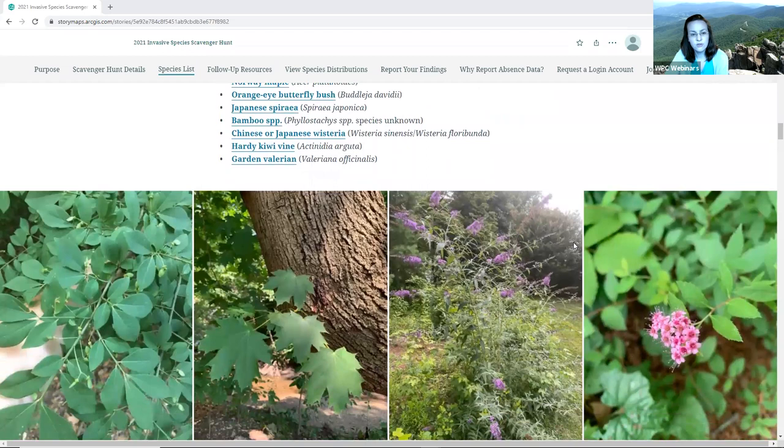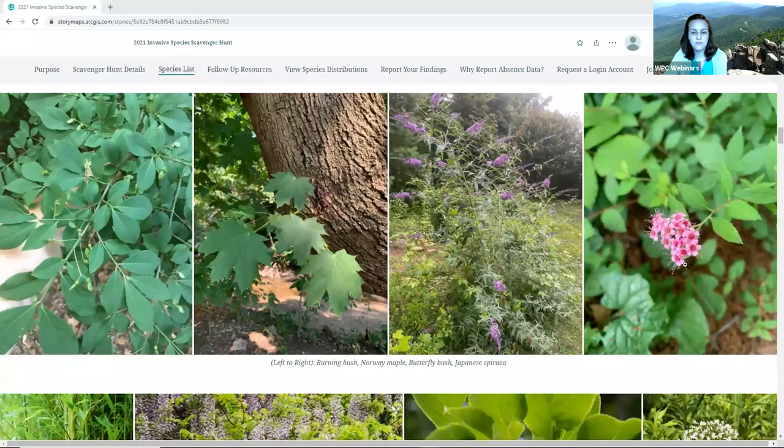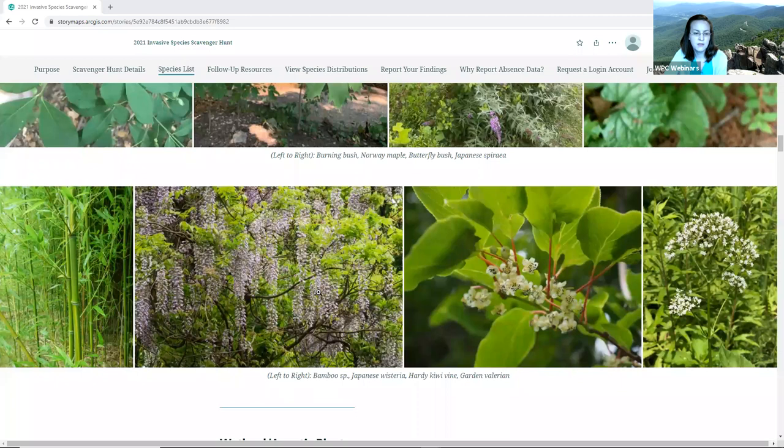And I do have some images of these plants here if you've not seen them before, you're not familiar with them. So here's the burning bush starting on the left, Norway maple, butterfly bush, and Japanese spirea. And then bamboo, Japanese wisteria, hardy kiwi vine, and garden valerian. So those are the terrestrial plants.